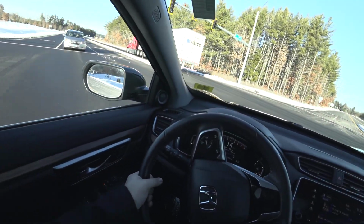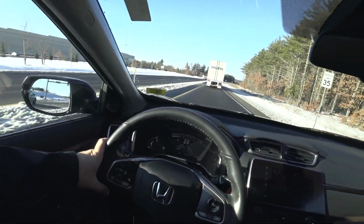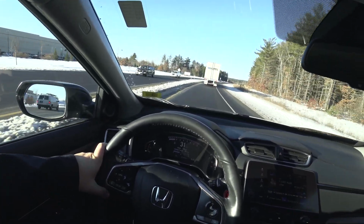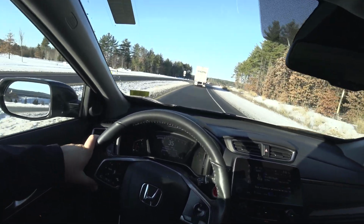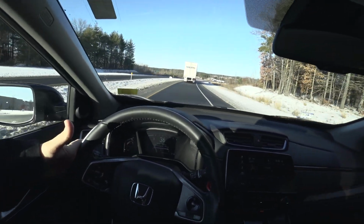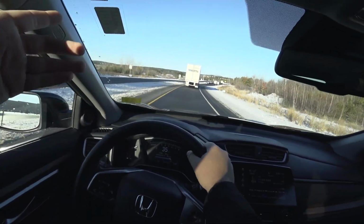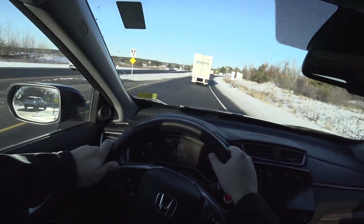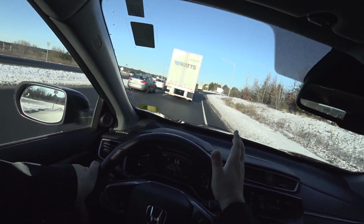It's not a Type R CR-V, although that would be pretty cool. And what I've found in my time in this is I have plenty of power for most situations. Materials are nice. Stereo sounds good. It's comfortable to drive. The seats are comfortable for long trips. It's a good car. For anybody who's looking at a small SUV, it's a very good car. You have plenty of storage, more than I would ever need. It's a very good car, and it's a Honda. It's going to be reliable until the day it dies.